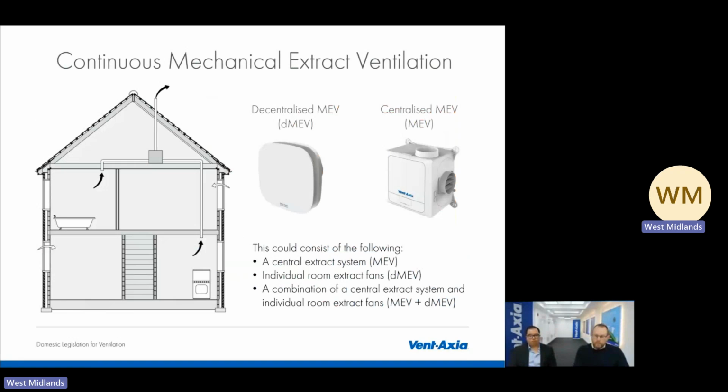We move on to the next type of ventilation system, which is continuous mechanical extract ventilation, which can be achieved through two different types of system or a combination of such. Decentralized mechanical extract ventilation, DMEV, is a standalone continuously running extract fan that is installed within the wet rooms. Centralized mechanical extract ventilation, MEV, is a remote fan installed in a loft or cupboard which continuously extracts air from the wet rooms via ductwork. There is no opportunity for heat recovery with either decentralized MEV or centralized MEV.